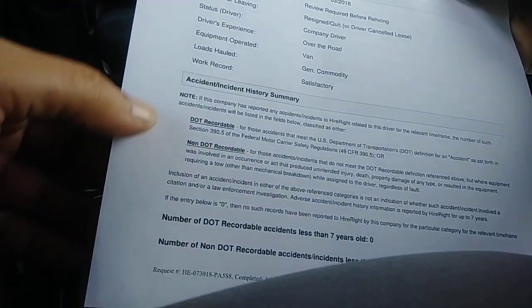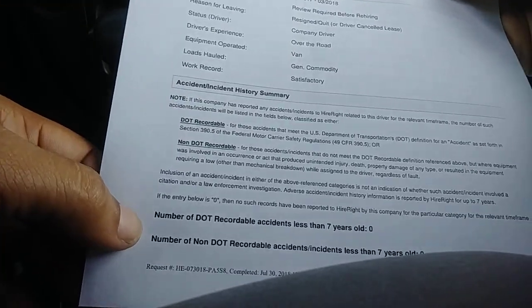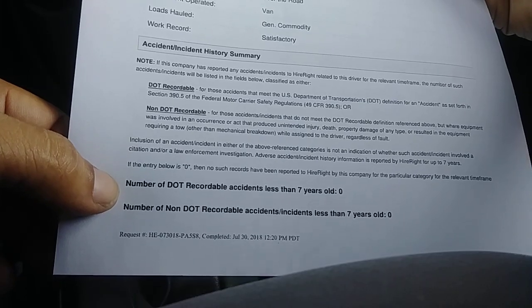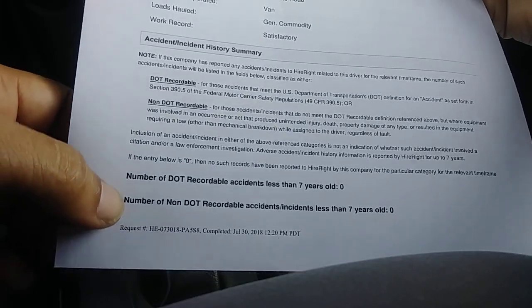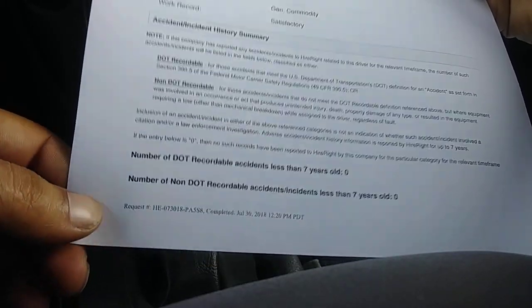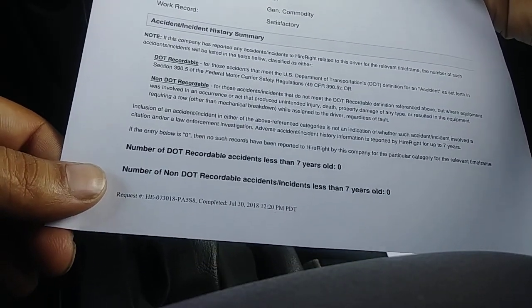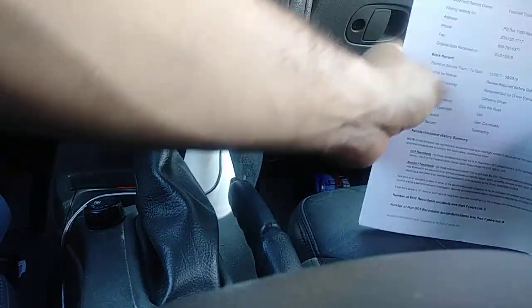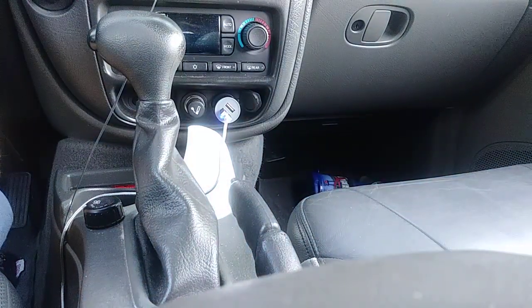And here's the beginning. I'm sorry I'm out of order on this part, but this is the beginning of the accident incident history summary. And you can see it says number of DOT recordable accidents less than 7 years old, 0. Number of non-DOT recordable accidents incidents less than 7 years old, 0. It says it twice. So basically what they're saying is you can't hide anything. You can't lie on these reports because they're going to find out what you're not telling them. They have it. It's reported. Every company is going to report to that.